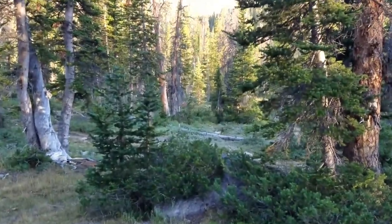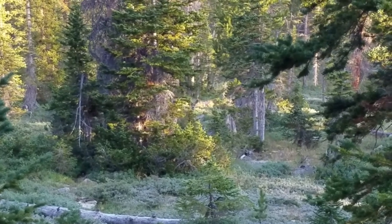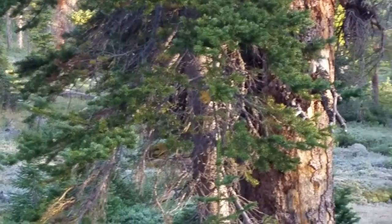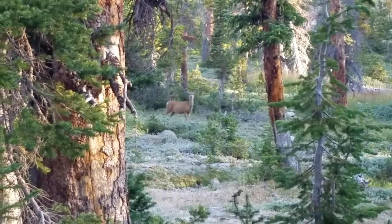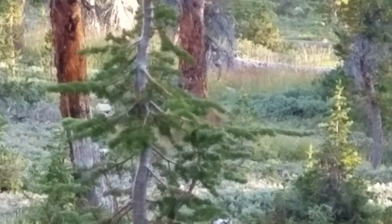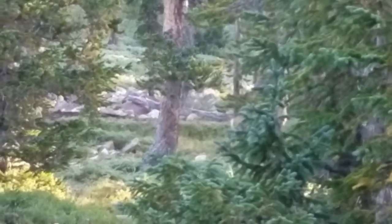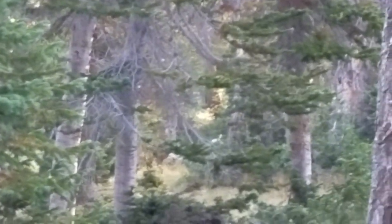We got a deer coming right through camp, guys. There he is. Looking at us. Hi. He's gonna come right through that clearing, dude. Hello. Well, hello, beautiful. Good morning. Coming to get a little sip of water. A whitetail. He's a youngie. Right down the trail, man. That's cool.